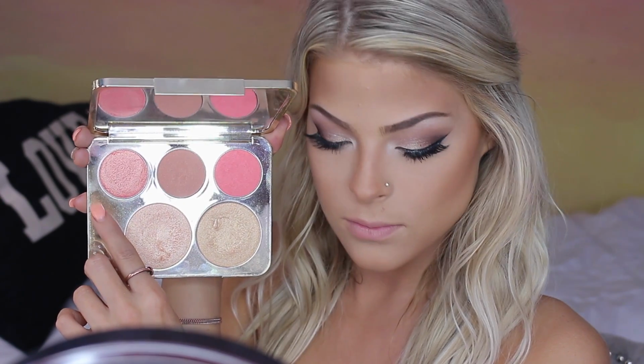For my blush, I'm taking the Becca Jaclyn Hill face palette, and I'm using that one up here, and it is just such a pretty blush. It has some gold undertones, so it gives you a really nice glow to the skin. So I'm just going to apply that for my blush.